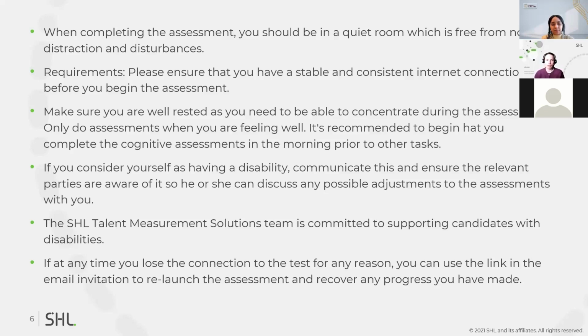Have a cup of coffee in the morning and do the cognitive assessments in the morning. You can do your personality at any time, but your cognitive assessments need to be done before you are cognitively exhausted, and it doesn't actually take much for us to be exhausted. So just make sure of that. You want to give yourself the best chance possible. So doing it in the morning is quite important.